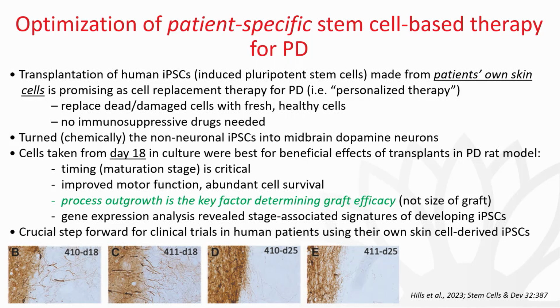And a key here is that in this case, since it's the patient's own skin cells, you don't need immunosuppressive drugs, right? So the immune system won't react against it like it would from stem cells from another patient or from another preparation. And how do they do this with these skin cells? They apply chemicals in a dish and turn them into non-neuronal iPSCs into midbrain dopamine neurons, right?